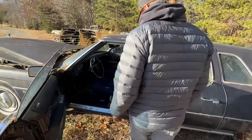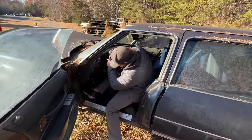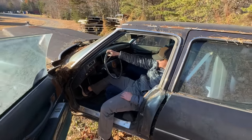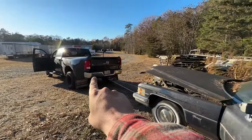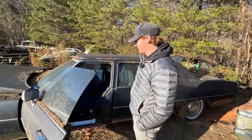Sweet. Take her for a spin, man. Yeah, hop in there. What do you think about that? I mean, is that luxury or what? Laid back seats in the Caddy, right? Sweet. That's why you need a good giant diesel Ram, right? Yeah, absolutely. To pull cars out of the woods.